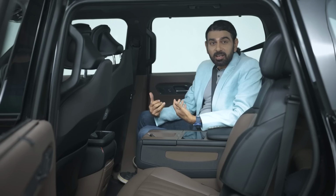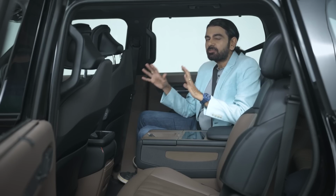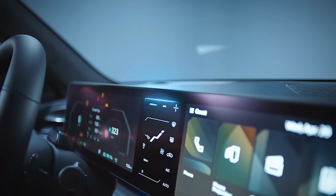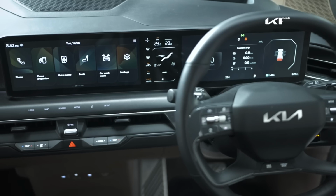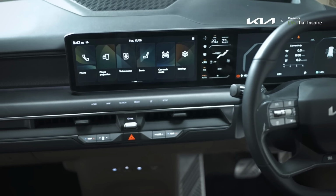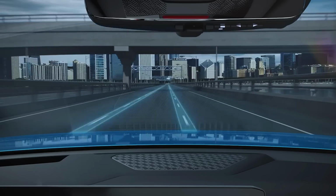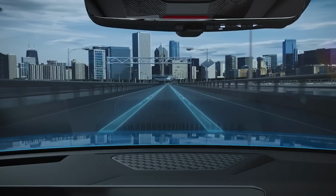Now on this EV9, you also can see, besides the fact that the cabin is really large, up front you get large screens, and there's a lot of feeling of more modern and contemporary tech, perhaps even futuristic. It's a more horizontal dashboard, much wider viewing area. It's a big greenhouse on this one.